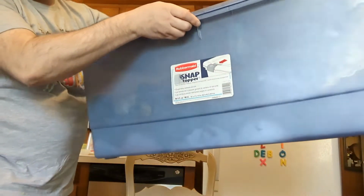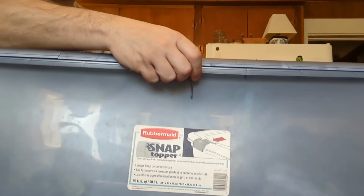Ooh, shouldn't have had those burritos. The essence of the collection is still here in this gigantic Rubbermaid snap topper that would hold 96 quarts of liquid, if it was liquid in there.